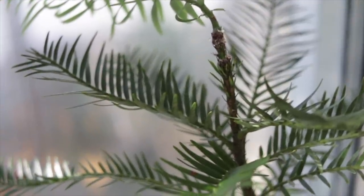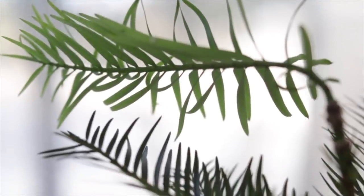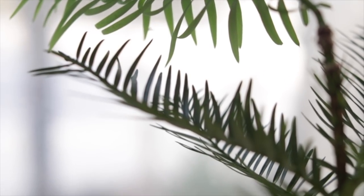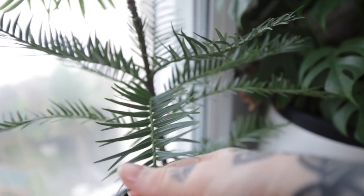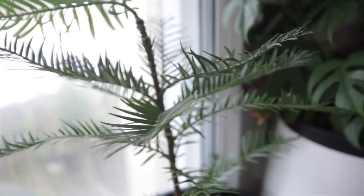In nature, these grow huge, like huge, huge, huge. They found fossils of this particular type of tree, and it was presumed extinct. It wasn't until 1994 that a bushwalker outside of Sydney actually discovered a grove of them. And they've discovered two more since then.